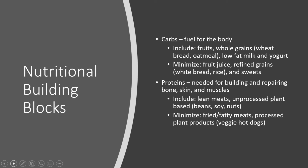So you want to think about taking in lean meats and then unprocessed plant-based proteins like beans and soy nuts, really trying to limit fried proteins and even just beef with heavy fat content. Really recommending chicken, turkey, pork, because these are leaner, more healthy for you. Also trying to minimize processed plant products. So veggie hot dogs are not as healthy as they are advertised to be.